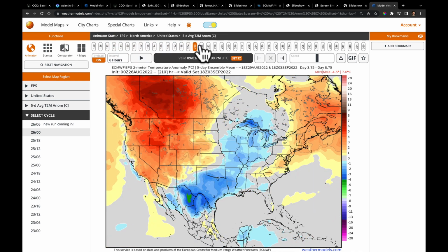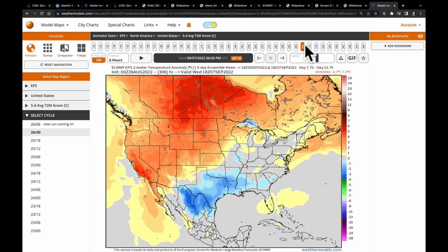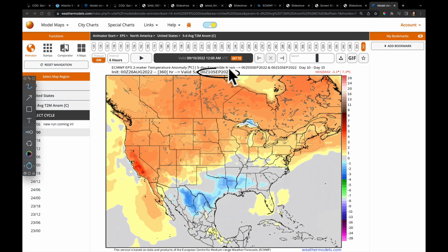Working our way through the first week of September, you notice that the models have trended a little cooler through here, but they've maintained the very warm bias through the Canadian prairie and along the western United States. And even getting out there at around September 10th, we don't see any indications right now of some sort of unexpected Canadian or polar air mass that could slide down through here. So we'll have to watch that carefully.